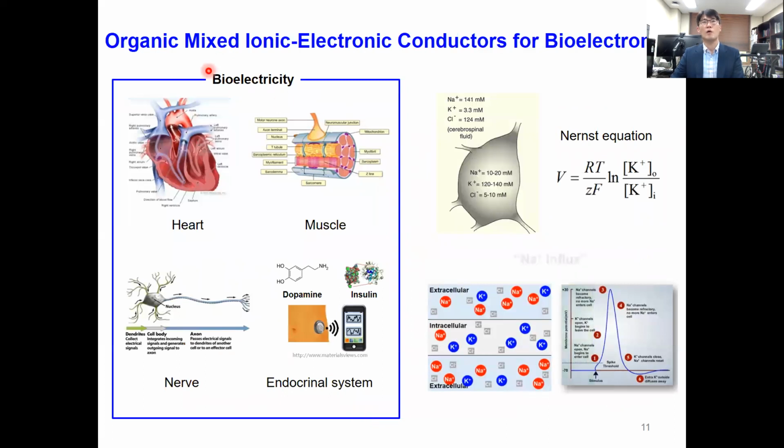As you can see here, in our body there are several kinds of bioelectricity phenomena going on. For example, the heart beating, muscle contraction and relaxation, the brain signals, nerves, neurons, and even certain types of the endocrine system. There are certain types of cells which show changes of the membrane potentials. These membrane potentials are the outcome of the ion concentration difference between the inside and outside of the cell, but particularly these tissues have cells with ion channels which can be gated by voltage and or metabolic signals.